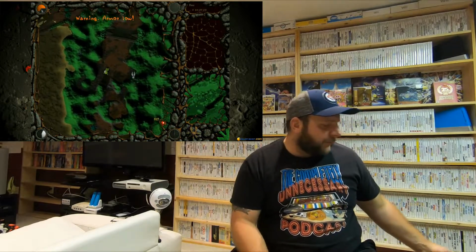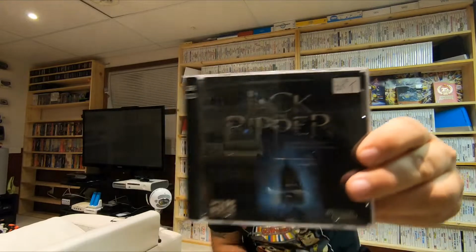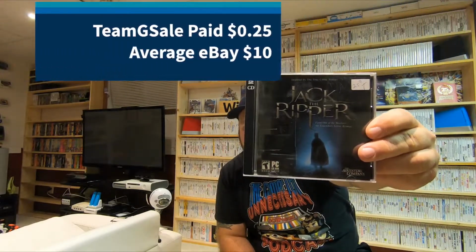The reason I bring that up is I also got some other PC games. These were actually all a quarter at a different garage sale. So the first one, you can actually probably see the price there. It's in the corner, 25 cents. I got the Jack the Ripper game, which I've never played.